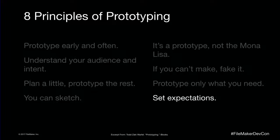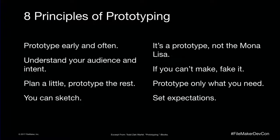So that's the 8th principle here, set expectations. So those are our 8s. Prototype early and often. Be doing it throughout your whole process, gaining fidelity as you move through your dev process. Understand your audience about who you're building for and understand the intent of what you need to test. Then plan a little bit and then get building, get prototyping.